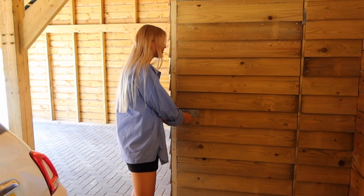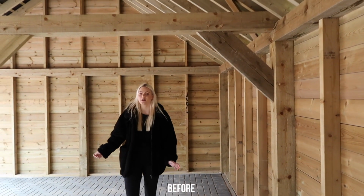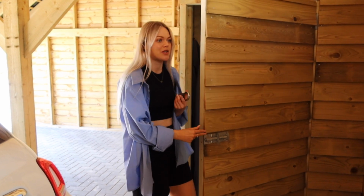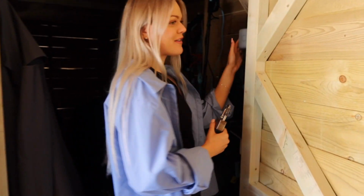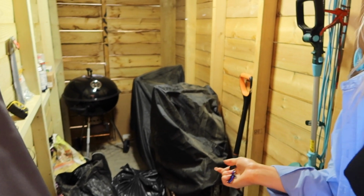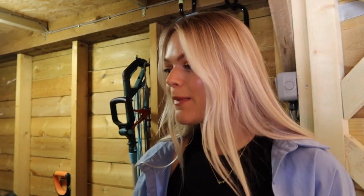And then here we've got our shed, which we built. Well, Jasper's dad basically pretty much built it for us. It's just so handy to have a place where you can put the lawnmower and all that stuff. And then we've got a little light in here as well. But yeah, it's actually a really decent size. We can fit so much stuff in here, and then obviously we can also fit the garden furniture in here if we wanted to. So yeah, it's just such a handy place to keep everything.